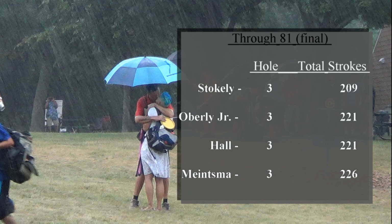And you can see the final scores here. Stokely's with 209, winning by 12 strokes over the field. Was able to gain a few strokes during the final nine and catch up to Ray here. And Noah had a tough final nine, but he played strong all weekend. Just really impressed by his play the whole time.